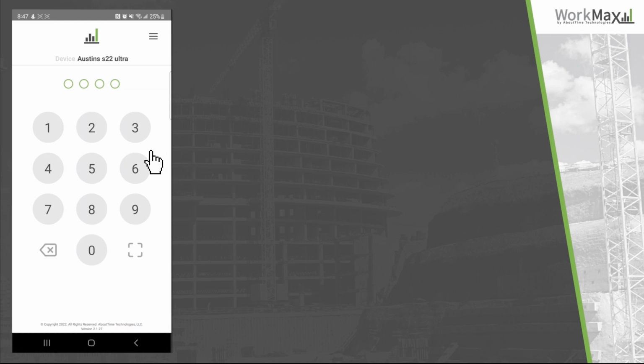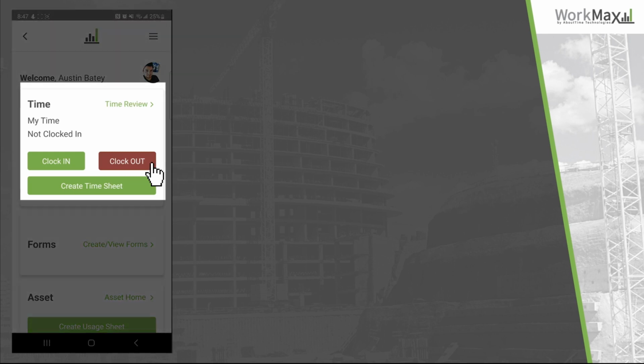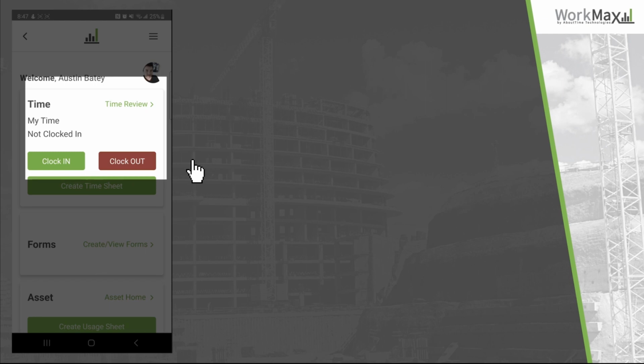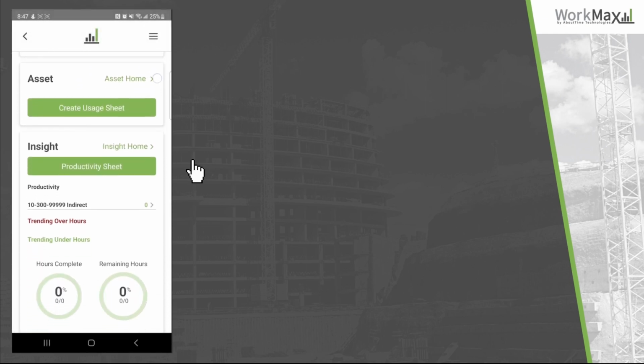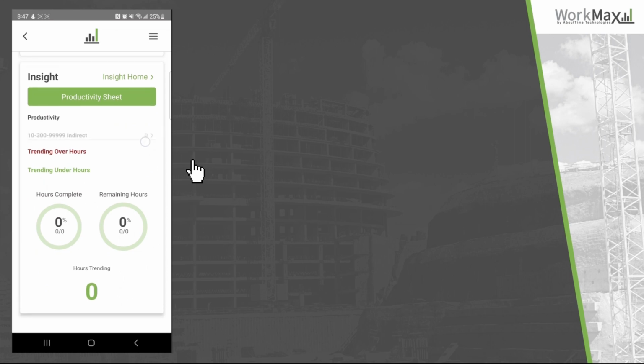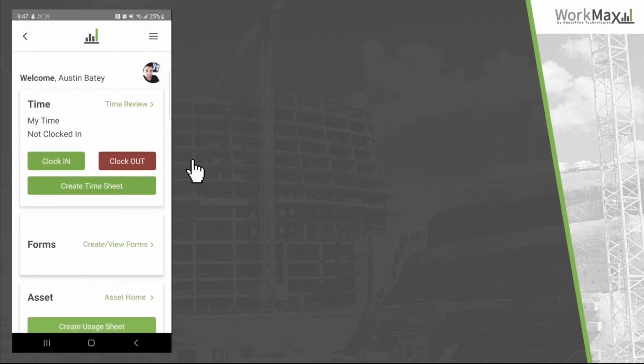Now you'll go ahead and punch your pin in as you normally would, and it'll pull up the new time interface where you can see that we have a better separation in our modules. So the time module itself has an easier clock in and clock out process. And for those who use timesheets, you can also see those here. We have our forms, our assets, and our insight all separated for those who use those, of course.